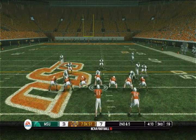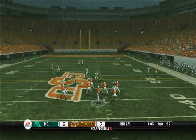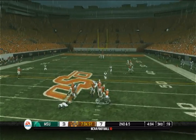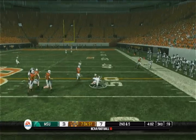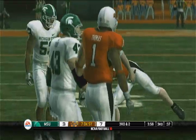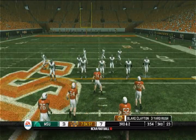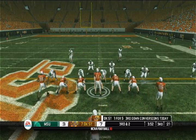Clayton lines up in the shotgun. 2 tight ends in the formation. Plenty of time in the pocket. He's tackled at the 49-yard line. Well, he sure didn't burn the defense on that run. Yep, I think he needs to make wiser decisions back there. You hate to see a kid get injured out there.